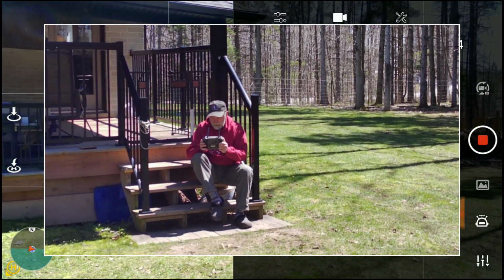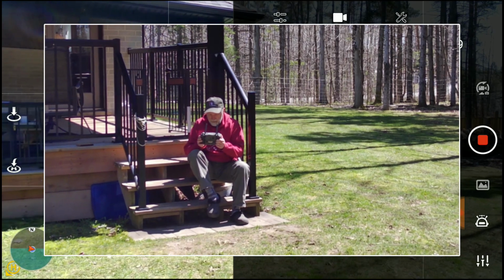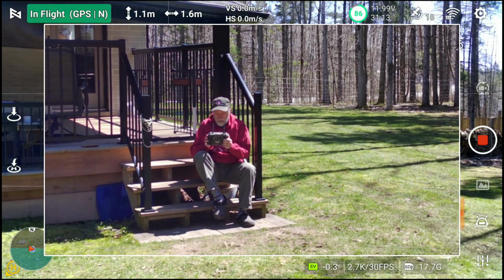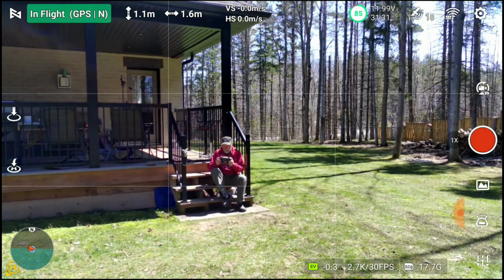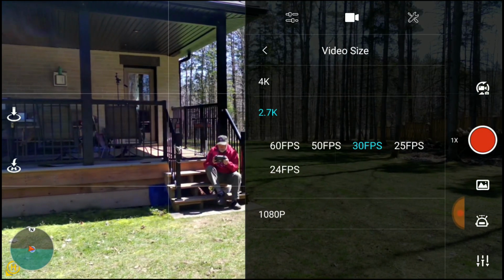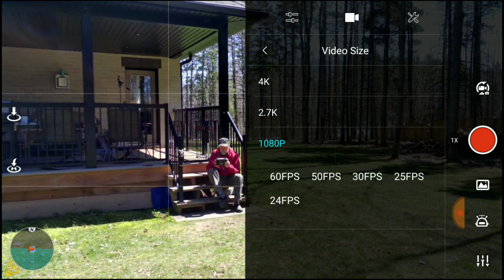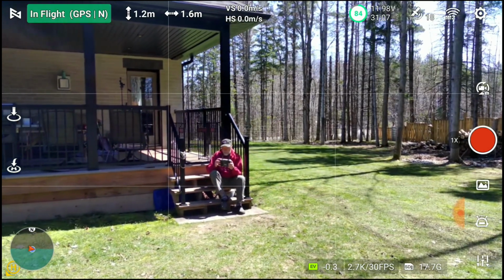Let's go to the camera and look at what you can pick. Well, you can't pick now, sorry, because I'm doing a video. So let's just stop that video for a second. Go into here, go to there. Okay, see? At 2.7K, you can go 60 frames per second. At 1080, you can go 60 frames per second. Okay, we're going to go 30. Start the video again.